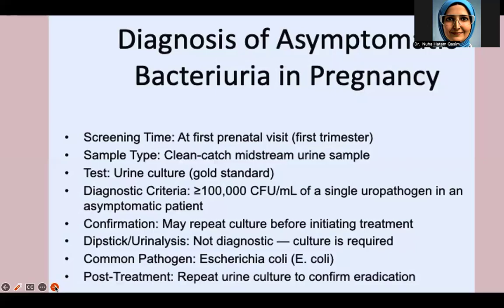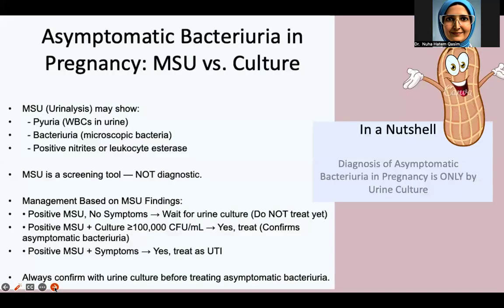Again, this is just how to diagnose asymptomatic bacteriuria. As we say, we always ask the patient to give a clean catch midstream urine. The test is urine culture. The diagnosis is more than 100,000. And confirmation may repeat the culture before initiating treatment. Dipstick is not diagnosis, as we say, and the most common pathogen is E. coli.